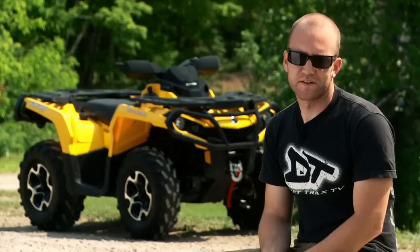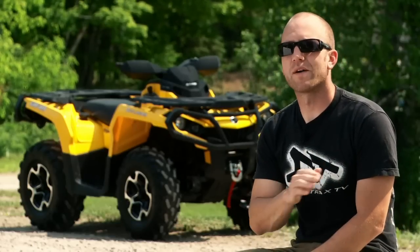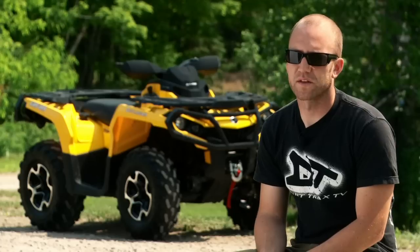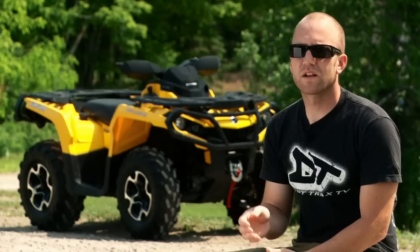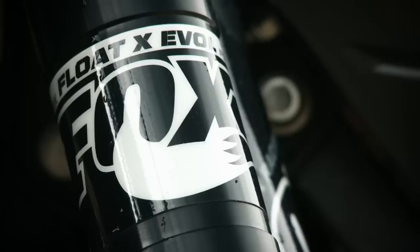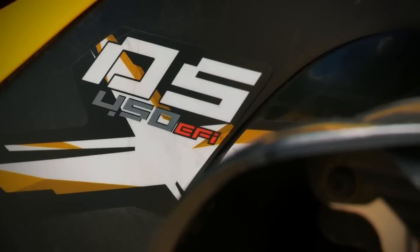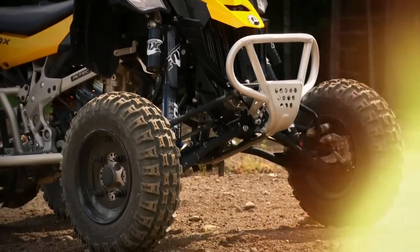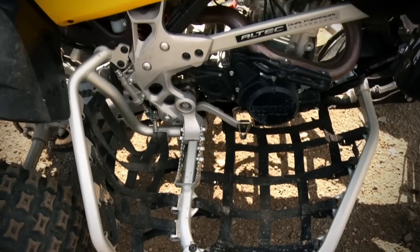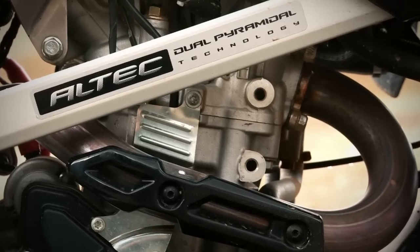On the complete other end of the spectrum, the DS450 XMX has received a suspension treatment that rivals all other competition for 2013. Can-Am is truly delivering a race-ready ATV with proven technology. What do I mean by proven? Wilwood brake system, ITP quad cross tires with T9 rims, aluminum Nerf bars, adjustable width axle, caster and camber adjustable front end, and an Alltech aluminum frame spell it out pretty clear.